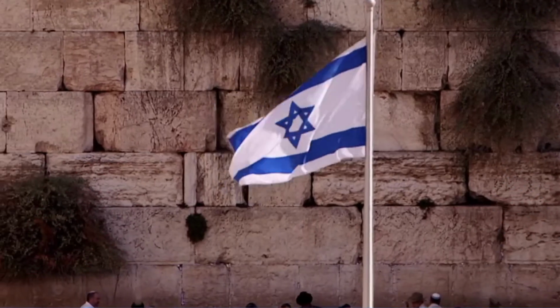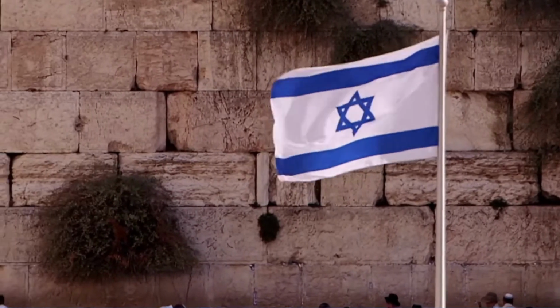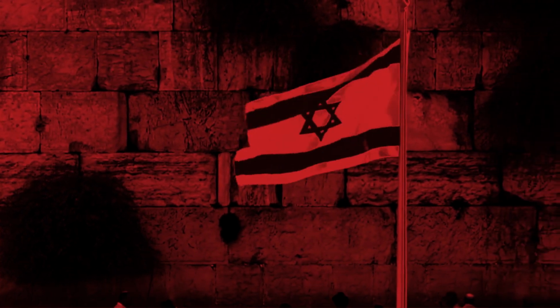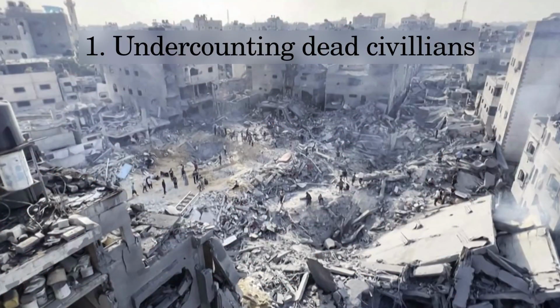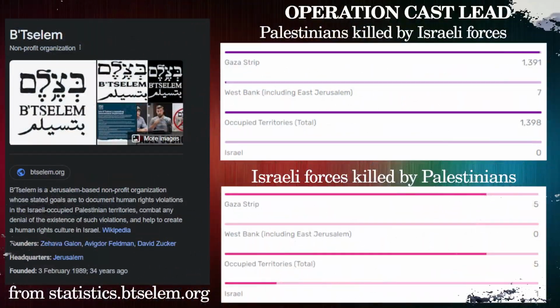So how did Israel develop such a radically different estimate from all independent organizations? Well, it did so in three deceitful ways. The first and most simple way is simply by undercounting the civilian dead. For example, Israel claimed 89 Palestinians under 16 were killed, whereas NGOs such as B'Tselem had a much higher figure, nearly 3 times as large. B'Tselem had a figure of 252 children under 16 killed.